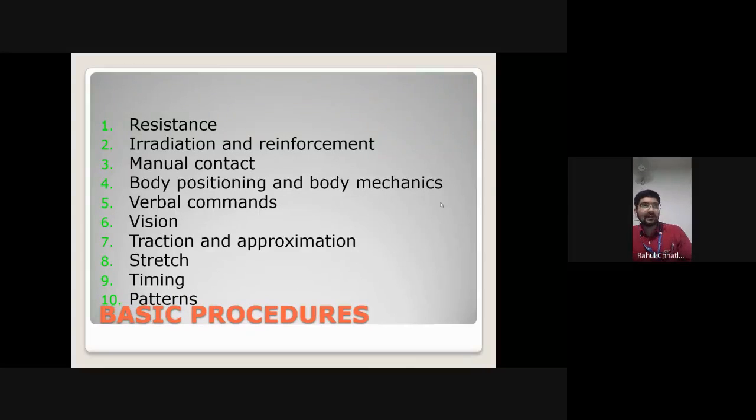Okay, we'll keep it for the next time. Next time we'll be able to complete the whole procedure, that is principles.